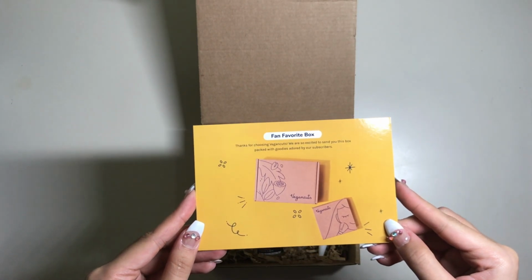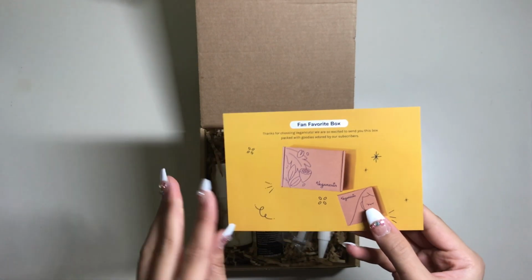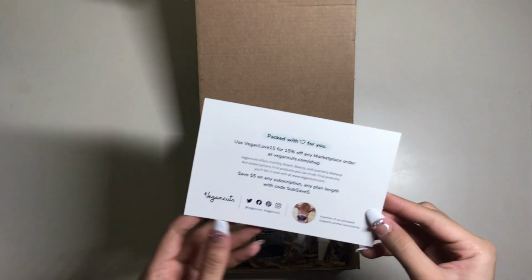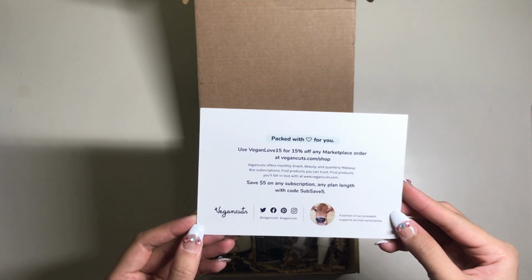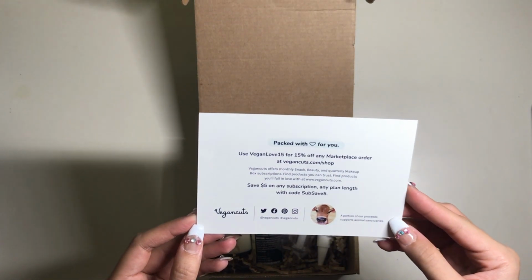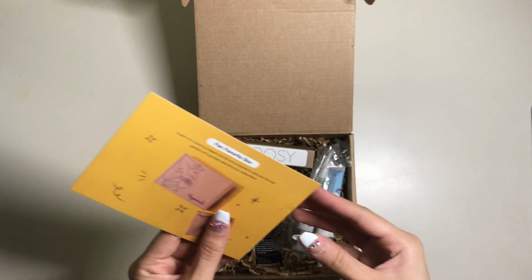So when you open it up, it comes with this card. It just says fan favorite box. When you turn it around, it has a little coupon. The card doesn't come with the products or the retail price, so I had to look that up myself. So that was unfortunate, but it's whatever.